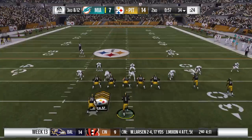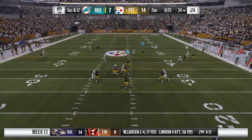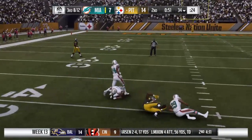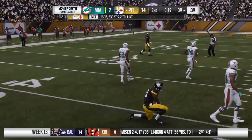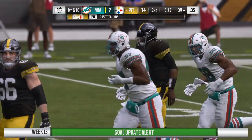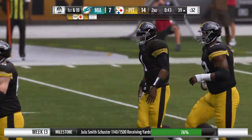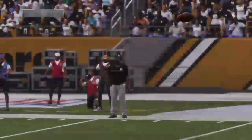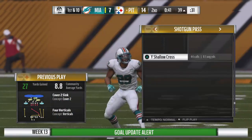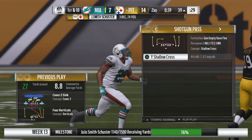Here we go. They'll set up a throw. Open man, Smith-Schuster, it's complete. And able to rip off a big chunk of yardage before being dropped inside the 40. They give him 27 yards on the third down conversion. That's the number 2 receiver in the NFL in terms of yardage. And tell you what, a few more plays like that, he won't be number 2 for long.